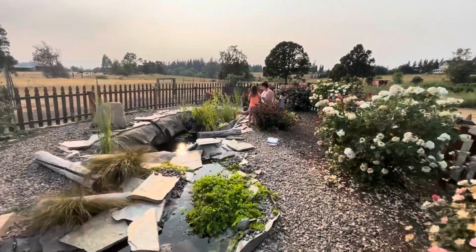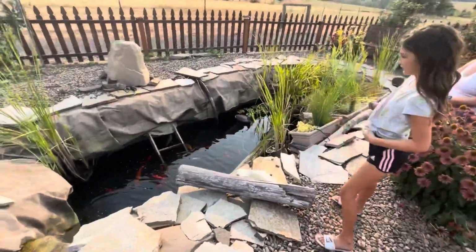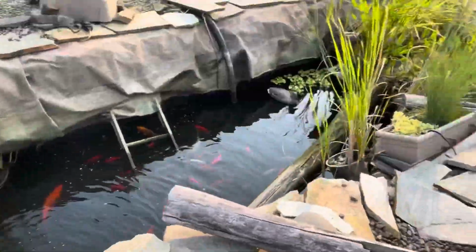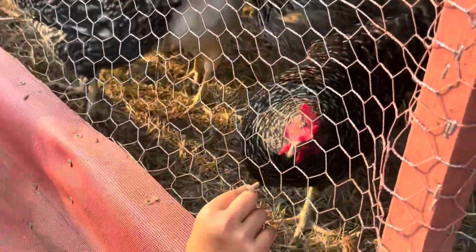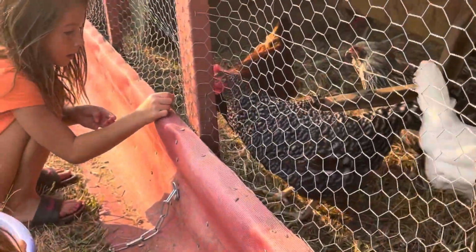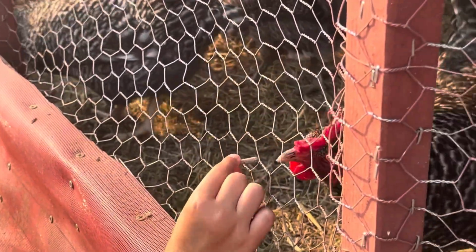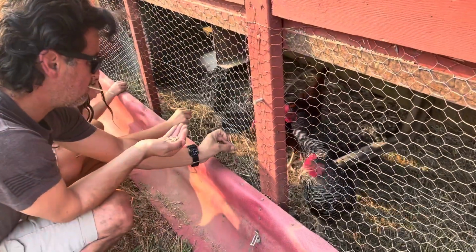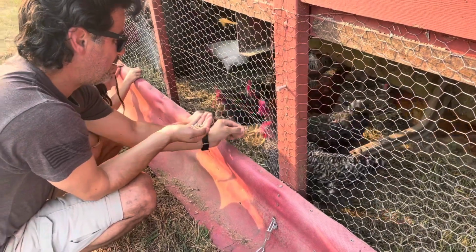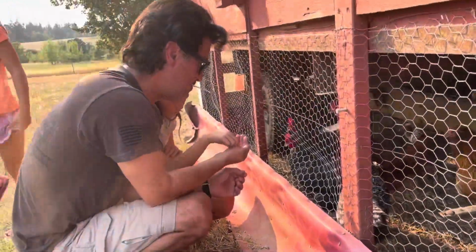So every day since we've been here, in the evening time, the girls come over here for our chores. For our chores, yeah. We come and we feed the boys. Sometimes I get my finger a little bit. That's why it takes longer.